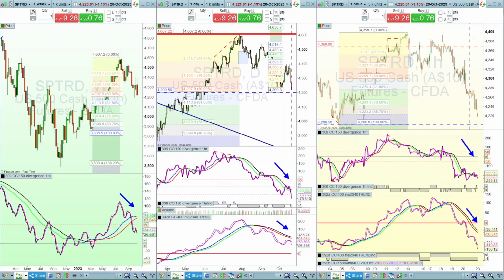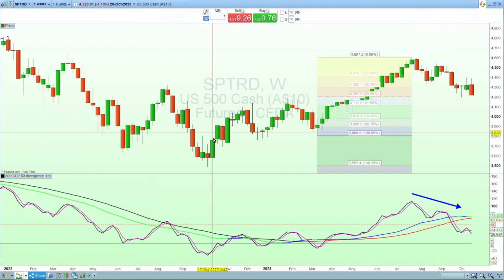It's October 21, 2023. This is the US S&P 500 update. As you can see here at a 50,000 foot view, we've got all downward bearish momentum on the weekly, daily and hourly charts. So let's zoom into each of them.